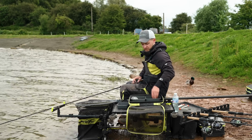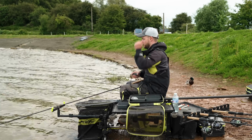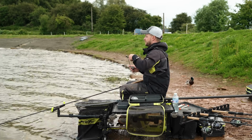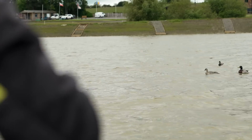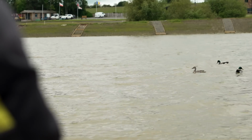Is how I would normally fish a pellet waggler. There are some weird venues where you just chuck it out and you leave it and you fire pellets around it. But 90% of your pellet waggler fishing, you'll catch them on the fall through.